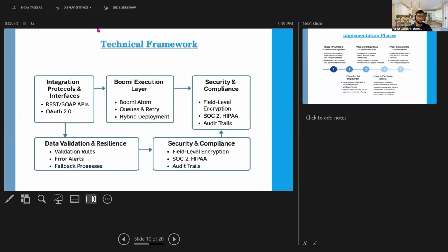This is a quick overview of the technical framework. As you can see, we have integration protocols. Like I said, mostly we use REST and OAuth2 these days. And then you have the execution layer. Now, this is a predefined execution layer that has the atom, and then you have the queries and retry mechanism, and you have the entire development suite over here, right? And then you have the security compliance on the right side. You will see that it's field level.